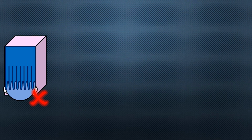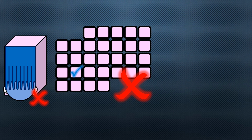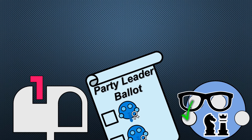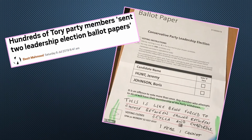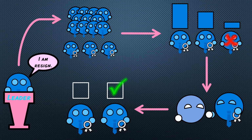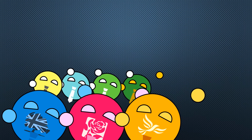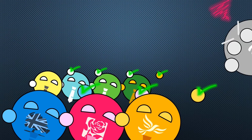Said nerds won't be going to the polls on a predetermined single election day or casting their votes at the hustings, but instead get sent paper ballots by mail, which they then have to vote on and mail back, which has issues. And this process is only that of one specific party's, the Conservatives. Labour, Lib Dem, and all the others have their own processes, but why go through all these hoops?